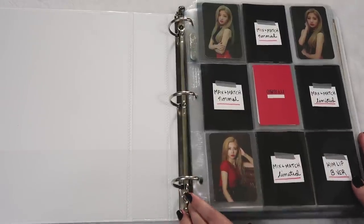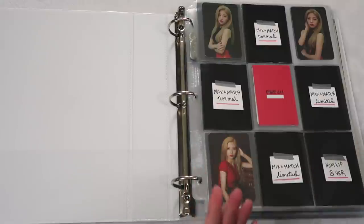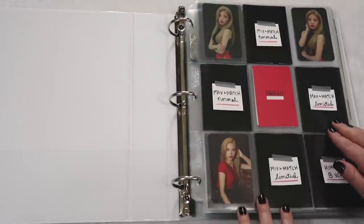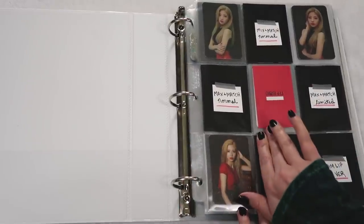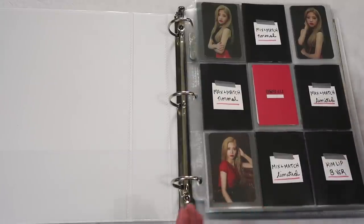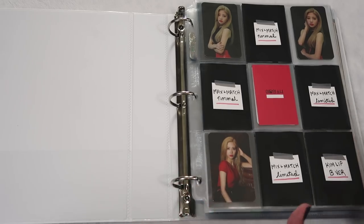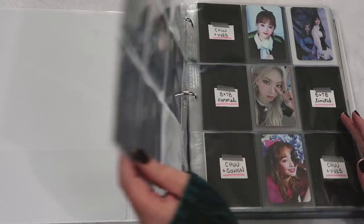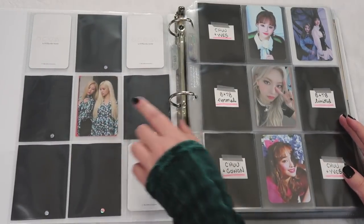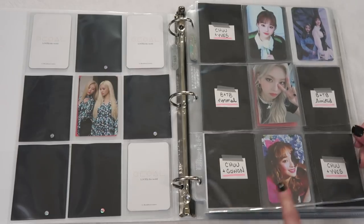I really, really wanted to redo this binder before this flip-through, but I just didn't get more four-ring binders. Also, I want to put it so all of their solo albums are together, and all of their attendance cards and stuff, but we're just going to ignore that right now and I'll just show you my photo card collection, but don't look too much at how it's set up because I do hope to change it soon. But oh my god, this is my only Not Friends card as of now.